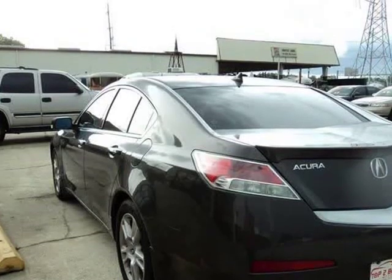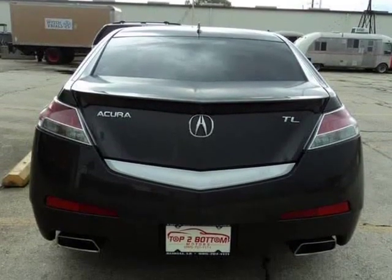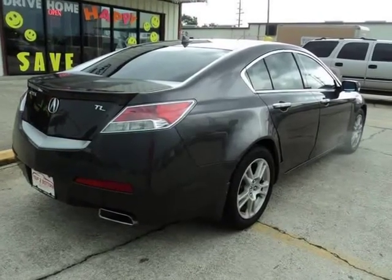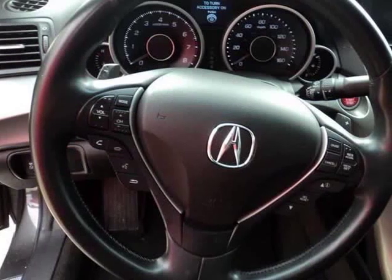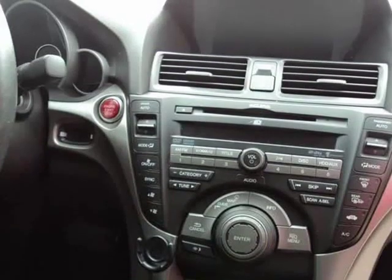Every vehicle from Top 2 Bottom Motors comes with a service contract, unless it has an AMP number of 39S on sale or reduced. We also provide a binder with all information we have on this vehicle: the vehicle's history report, repairs, services, Kelley Blue Book value of the vehicle, and proof of title.